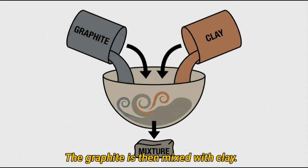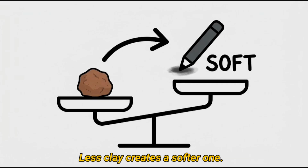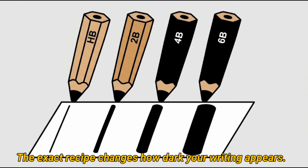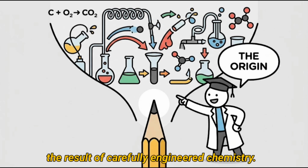The graphite is then mixed with clay. More clay creates a harder pencil. Less clay creates a softer one. That's why pencils have different grades: HB, 2B, 4B, 6B. The exact recipe changes how dark your writing appears. What seems like a tiny black stick is actually the result of carefully engineered chemistry.